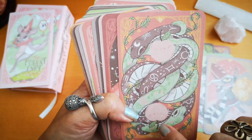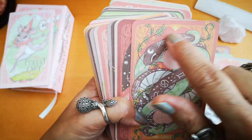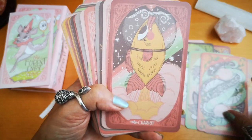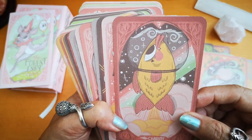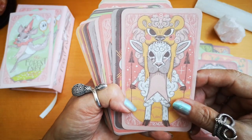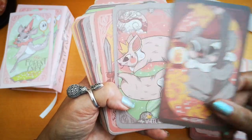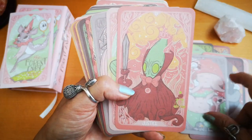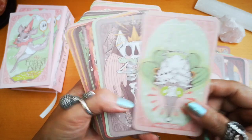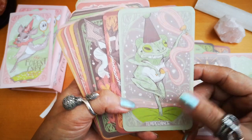And look at this, the Lovers with the astrological signs, the two entwined serpents. Very pretty. And this is the Chariot, very cute. Really, it's a beautiful deck. And the Strength card, so beautiful. And this is the Hermit, it's a cute deck, really very cute. And this is the Justice, Hanged Man, so beautiful. And the Death, I mean, the colors are just great.